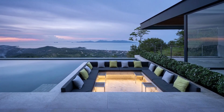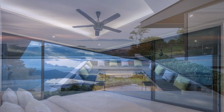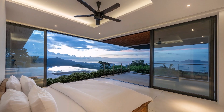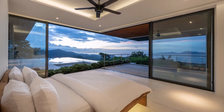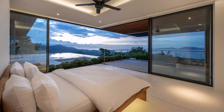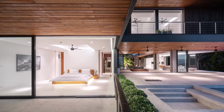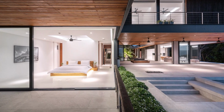The second floor, however, employs a lightweight steel structure combined with a truss design to achieve a remarkable 7-meter cantilever while minimizing the need for corner support. This innovative approach ensures the structural integrity of the building while maintaining the desired expansive views.